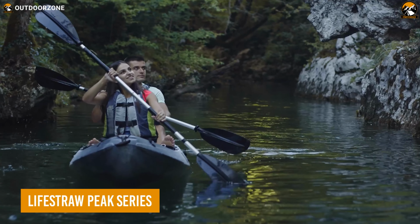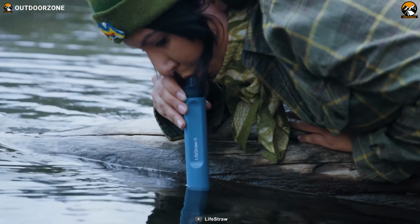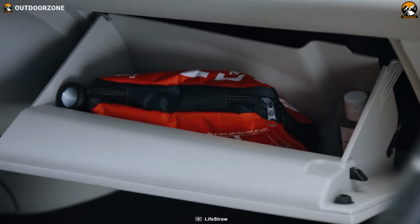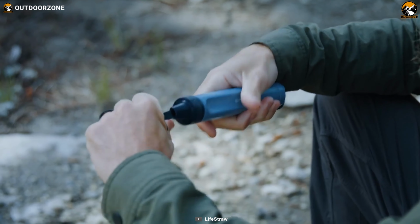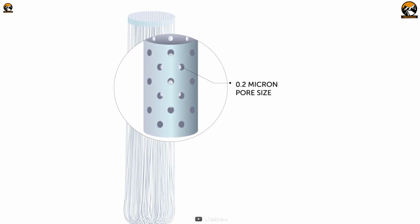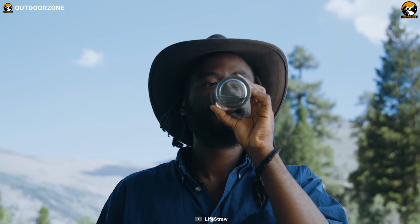During the kayak camping journey, no one can go wrong taking the LifeStraw Peak series because of its top-notch water filtration capability. The compact shape of this gadget makes it perfect for carrying in anyone's pocket, while its protective caps on both sides prevent it from getting dirty. An enhanced filtration system is included to deliver the cleanest water from any source.